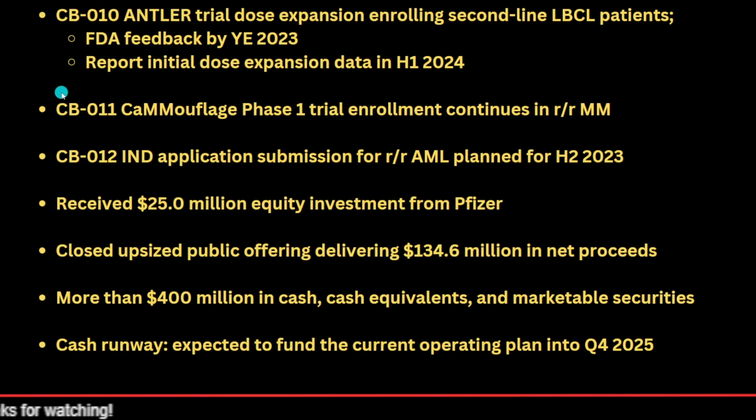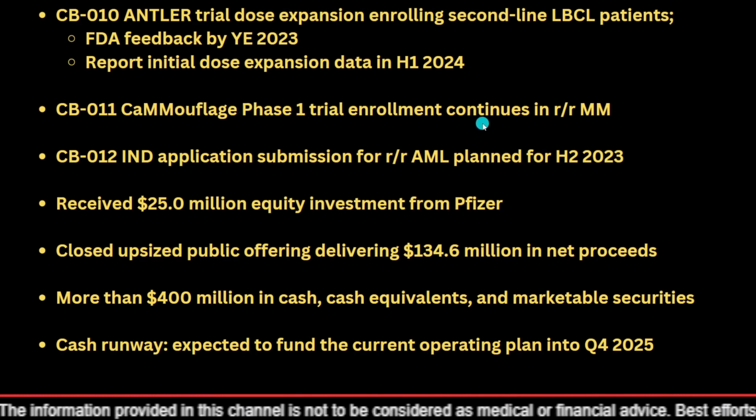CB010. Then we are looking at CB011 CaMMouflage phase 1 trial enrollment, which continues in refractory and relapsed multiple myeloma. And CB012 IND application submission is planned for second half of 2023. We are already in the second half. This could be another positive catalyst for Caribou, and this can happen anytime. So that can support further improvement in the stock price.